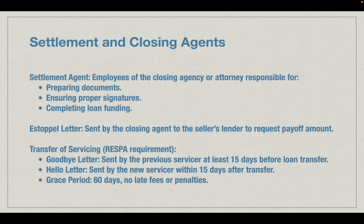The settlement agent is the person or team responsible for preparing the documents, making sure everything is signed correctly, and completing the loan funding. They might send an estoppel letter to the seller's lender to get the payoff amount. If your loan is being transferred to a new servicer, RESPA requires a goodbye letter from the old servicer at least 15 days before the transfer and a hello letter from the new servicer within 15 days after the transfer. You also get a 60-day grace period where no late fees or penalties can be charged.